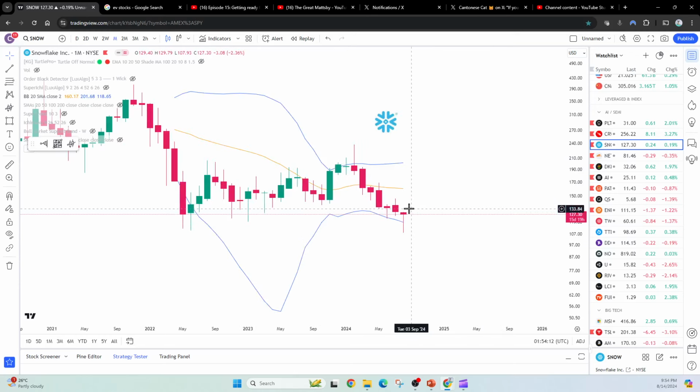Even looking at the 20-month moving average, it is still relatively flat, but it's a little bit negative sloping, right? So that's also going to serve as a little bit of resistance here. You might have a little bit of opportunity cost, even if this is the bottom. You might have a little bit of opportunity cost over here for the next half a year to a year.